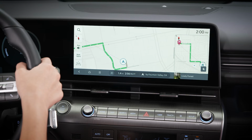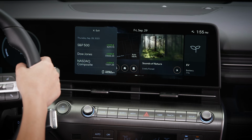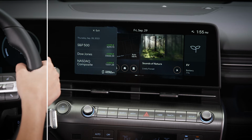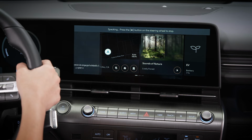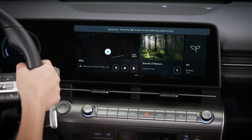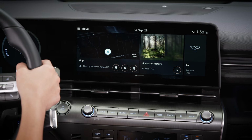And even obtain information on stocks. The S&P 500 closed at 4,000. Weather. What's the weather forecast for Sunday? There will be showers with a high of 71 degrees and a low. And sports results. The Las Vegas Raiders are playing the Los Angeles Chargers Sunday, October 1st at 1:05 p.m.